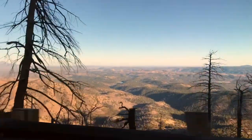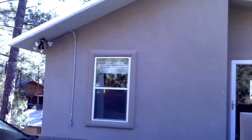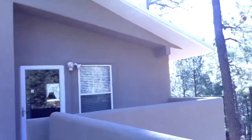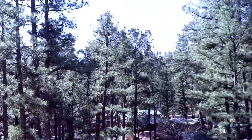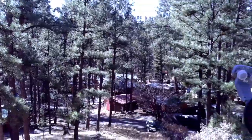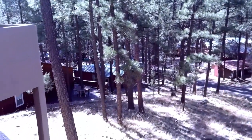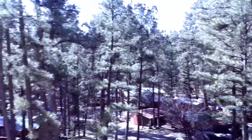Hey guys, so this is our little cabin in Ruidoso, New Mexico. It's called the Treetop Cabin. It's at the end of the street and you're literally among the treetops. This is a beautiful, beautiful view. This is the last day we're here because my camera didn't have enough battery on the first day and we got here very dark. So the apartment's a little bit messy in the bedrooms, but I'll show you guys around.